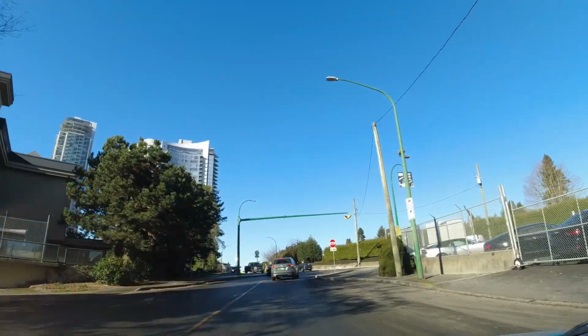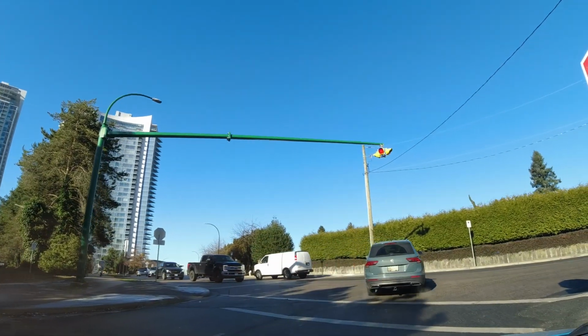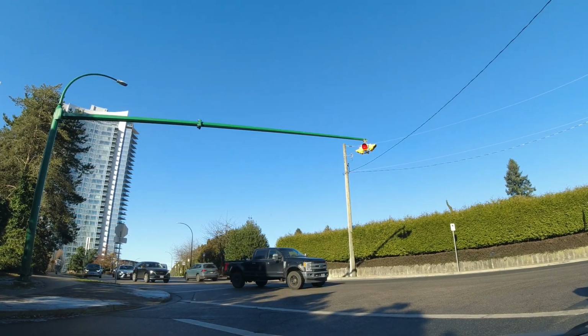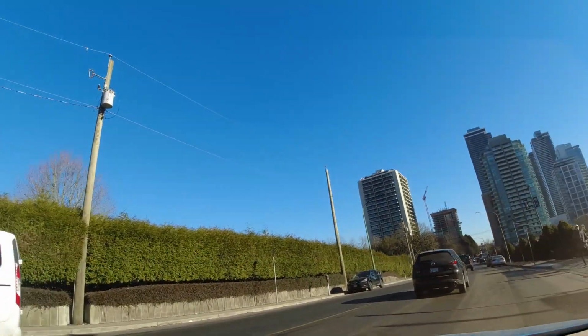Now here we have an all-way intersection, just the same as a three-way or a four-way stop. So I should be next in line after this truck. However, this vehicle on the left-hand side, lady in a Mazda, thinks otherwise. So that's not a safe gap.